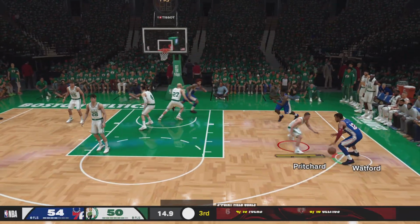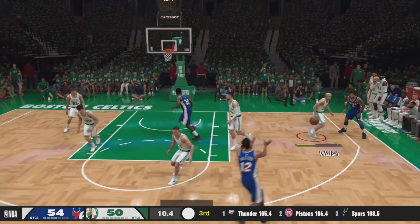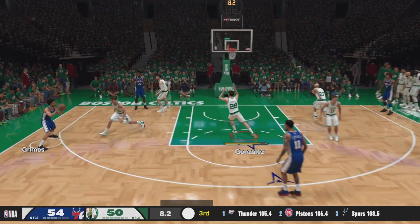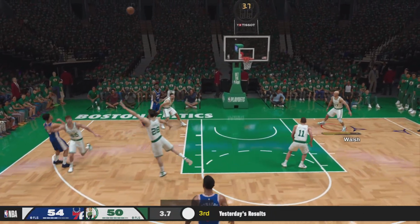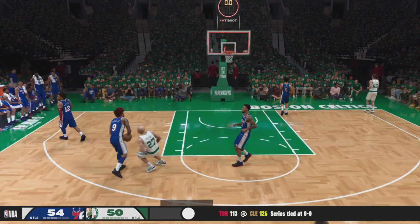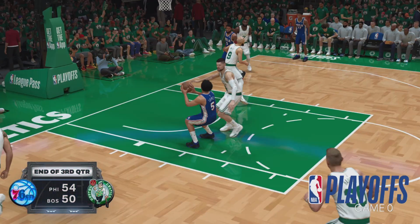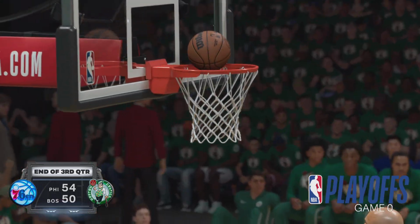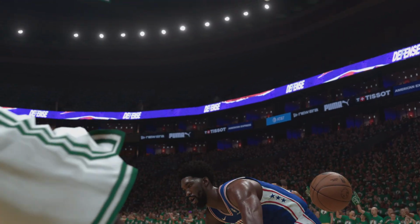Watford, right side. Pass to Bona. Watford outside. And here's Edwards. Back to Grimes. Launches a 3. That one no good. And offensively, a great show for the fans through the first 3 quarters. It's been a fun game to watch. Philadelphia on top, up 4. After a quick break, we're coming right back with the start of the fourth quarter.